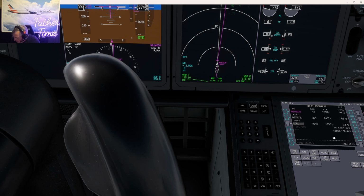It has us landing at, it's probably a little bit off, 1935. My flight plan that I made up is more like 2020 or so. So right now this is a little bit off.